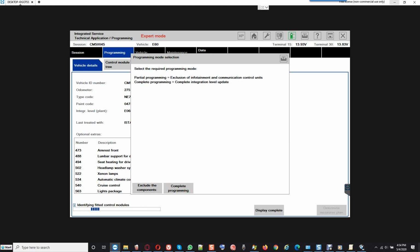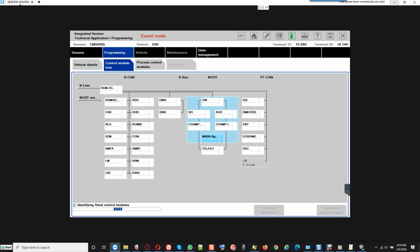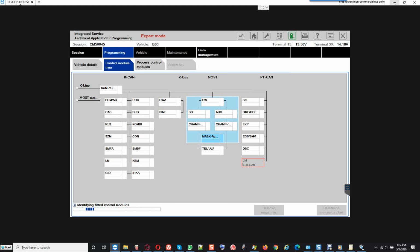Alright, exclude components. We're going to leave out infotainment. Xenon, automatic climate, and so on. Hopefully we can take away the LED module. Oh wow, there's no part number for that, it seems like it's still unlimited. Wow, so much time you can program that. 9/11/62/60. Alright, we'll just wait until it's finished.